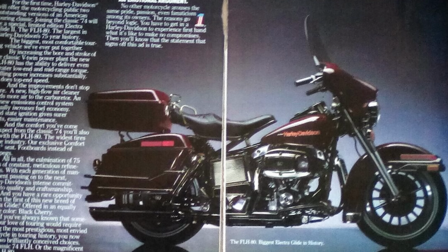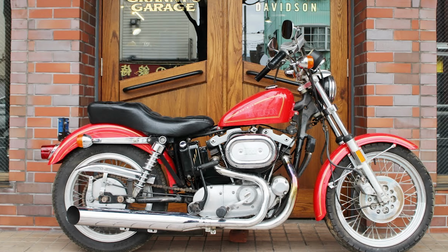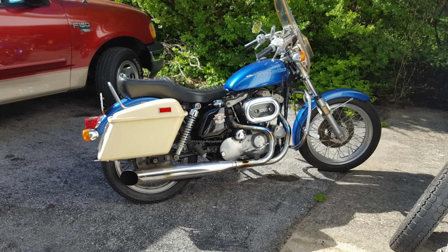78, another anniversary year, but this time for Harley Davidson. To celebrate its 75th birthday, the company would produce a slew of bikes, particularly 7 Sportster models. The XLH 1000, the XLCH were still in the lineup, but the last year for the XLT was 78, making it one of the few bikes with only a 2-year run.